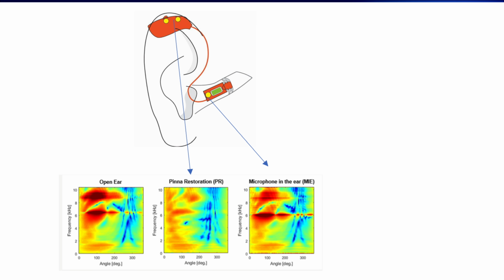Many hearing aid manufacturers have artificially recreated this pinna effect using algorithms inside of the hearing aids, but as you can see here, only a microphone placed inside of the ear canal can preserve the open ear pinna effect. Like I mentioned before, one of the natural phenomena that occurs when you can preserve your natural pinna effect is the better ability to identify which direction sound is coming from, called localization.